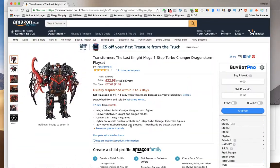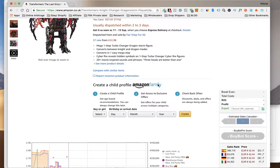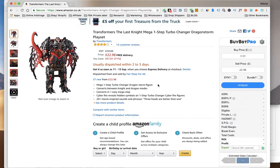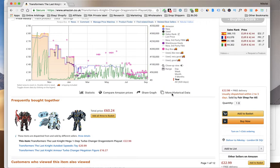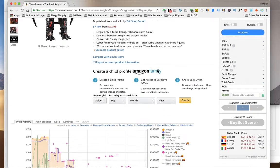So now that you know what the buy box is, which is those two buttons, and you know how everything works. So if you're a customer, if you're buying from Amazon, you come here, you click here, and you're buying from the person who holds the buy box, which is one of those 37 sellers.